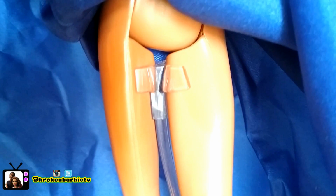Guys, I am not a fan of Mattel's doll stands. I hate all of them, so I'm pretty biased about that, y'all. Yeah, nothing special about this doll stand.